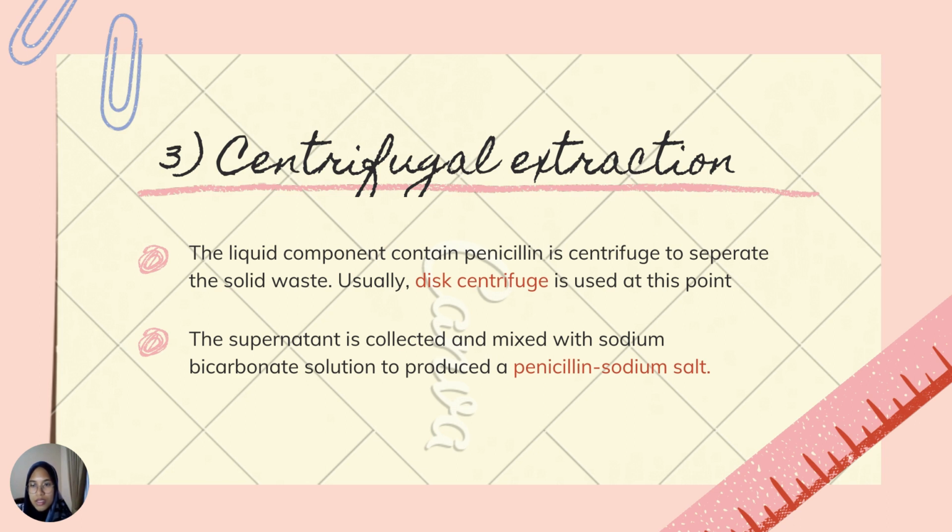Then, it is continued with centrifugal extraction. The liquid component containing penicillin is centrifuged to separate the solid waste. Usually, this centrifuge is used at this point. The supernatant is collected and mixed with sodium bicarbonate solution to produce a penicillin sodium salt, which allows penicillin to be stored in a stable powder form.